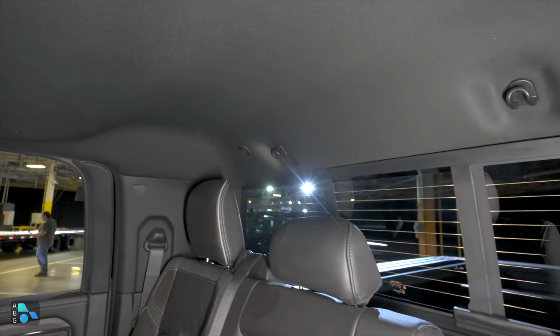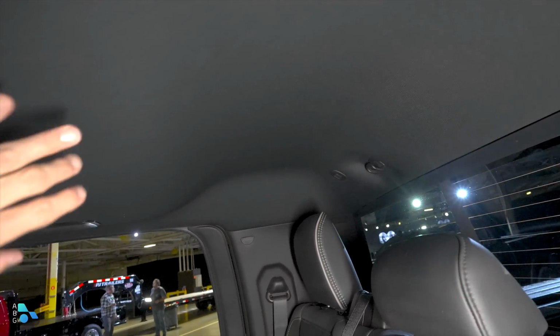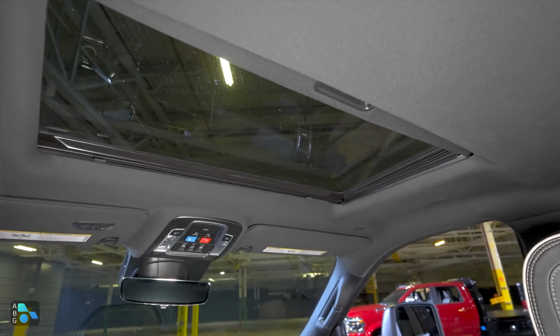We also get a significant amount of headroom. And here you can see that sort of dish shape that we get in the entire lineup if you get the regular, sorry, non-panoramic moonroof. It's a standard size moonroof just above there.